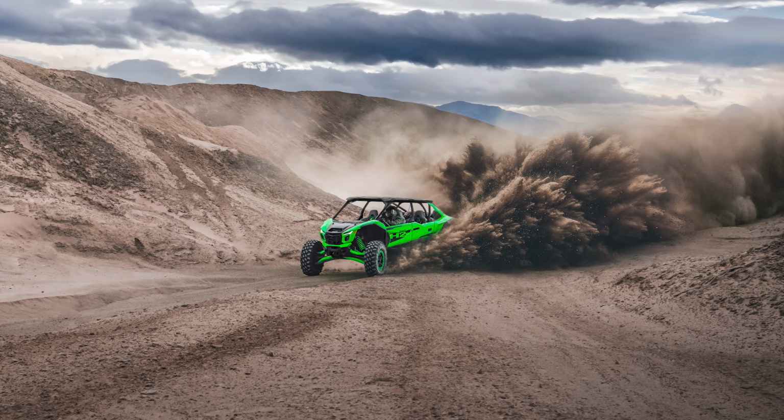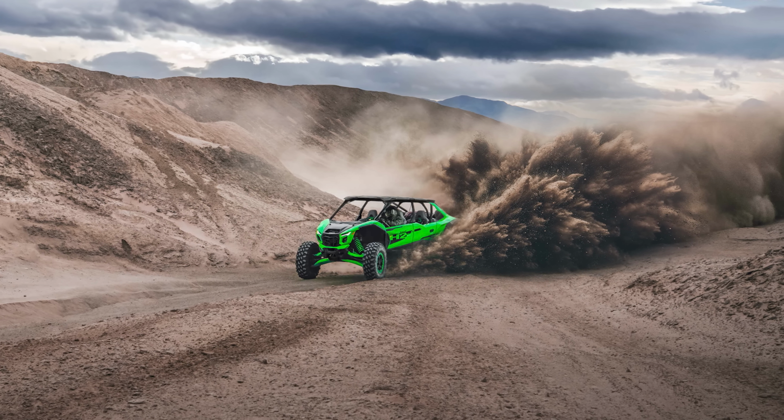And I'm an East Coast guy. I like tight technical trails, and that's just not viable for those trails. We really would have liked to see a DCT or something similar just to give this thing an extra pep and to make it more comfortable with various types of riding styles. Again, a CVT is fine, and it's really up to personal preference at that point, but we would have liked to see something else.